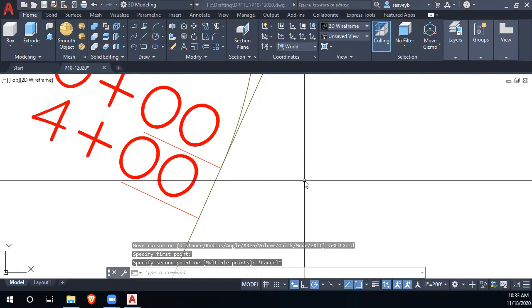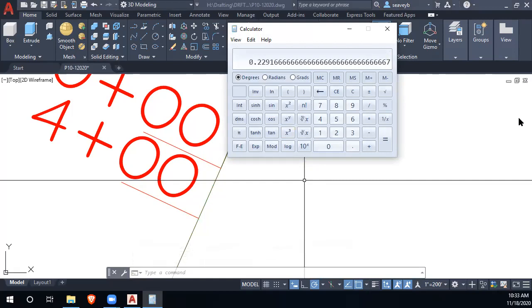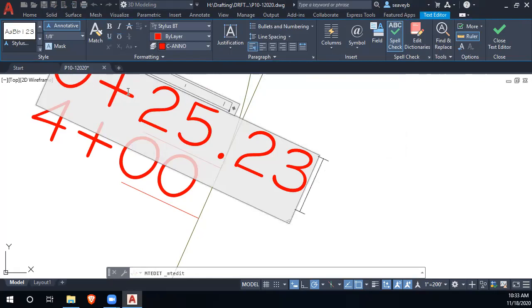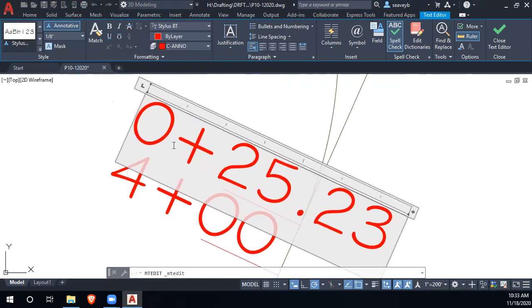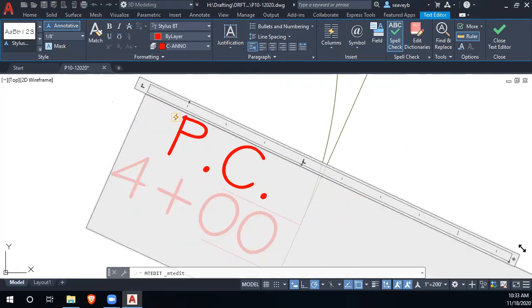So what do we do? Go to our calculator. 2.75 inches over 12 feet, right? So plus your 25. So that's the number that gets on that. So I would just say, what, 25.23? Stretch that out a little bit more. There you go, 425.23 is the point of curve. And we should probably put PC in front of it, right? The big P. Like that.